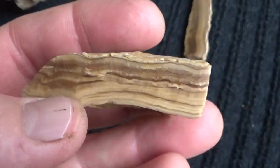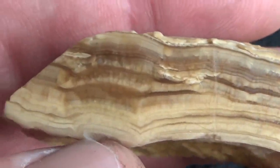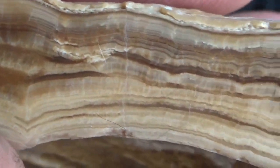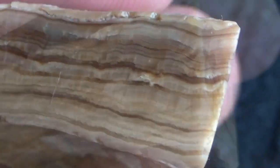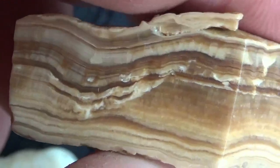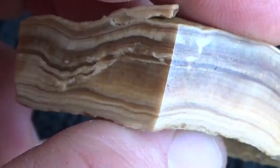You can see how just in one piece, you would almost need to do a little window cut into it, if you could afford the material, to understand what your best side was, what your best face was, where the deepest fractures are.